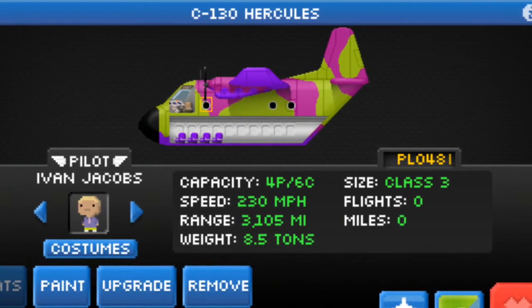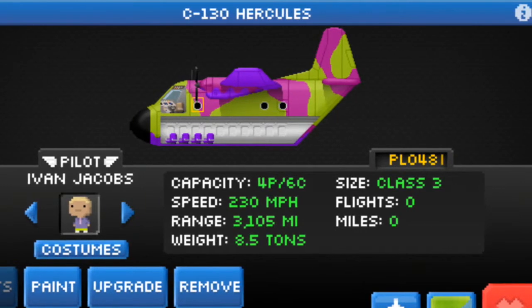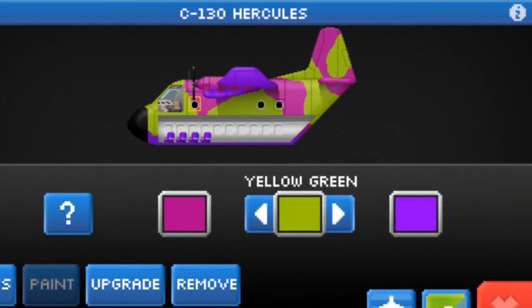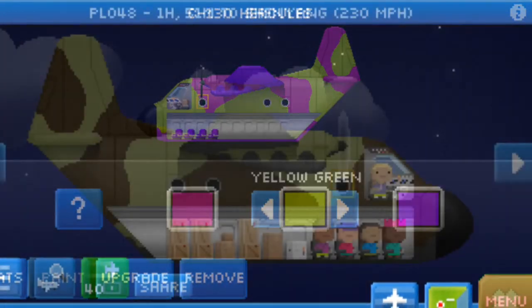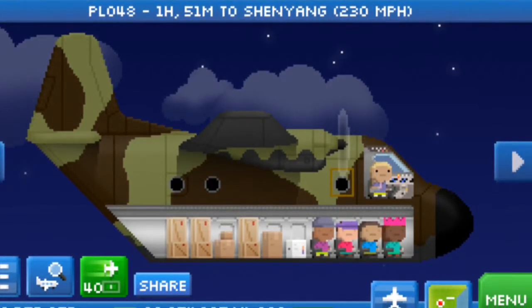So based on these, as you can see, it is an excellent plane to have. And it makes tons and tons of money, I'll tell you that. Here's the paint job. It's actually pretty intricate, so I like that. So basically, guys, now let's get down to it. This is one of the highest money-making planes that I have.